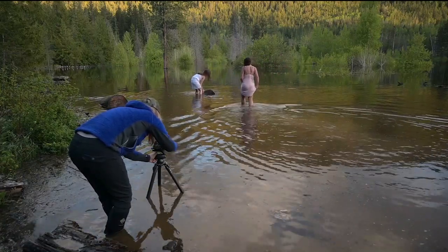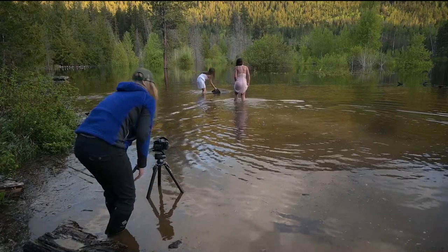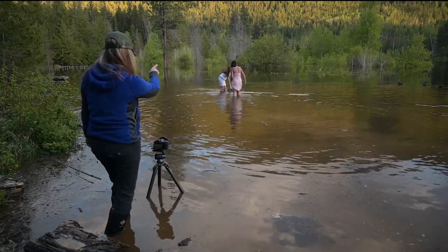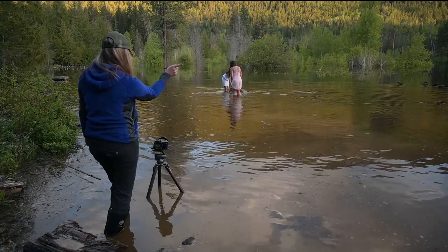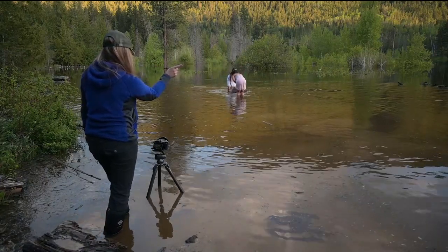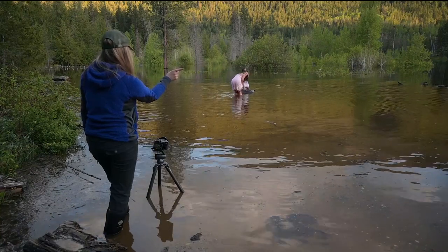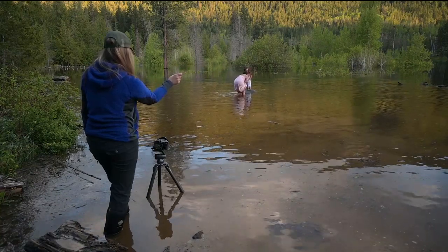But there was a log that was there, so we just kind of rolled it into the section of the frame that we wanted it. And I used the two trees on either side to balance and keep the eye in the frame. There, and it'll be the right position there.